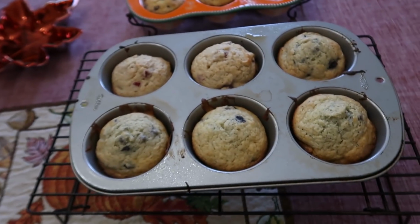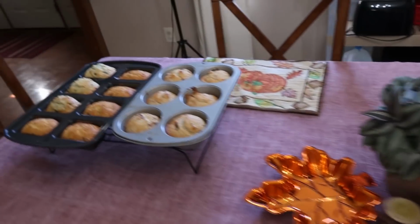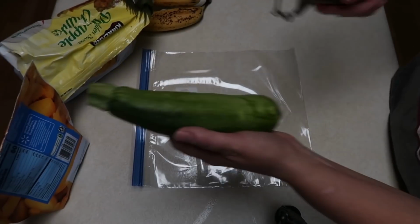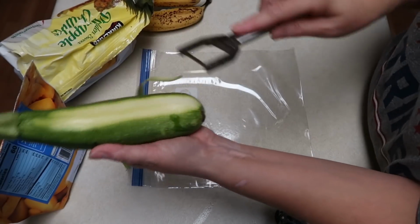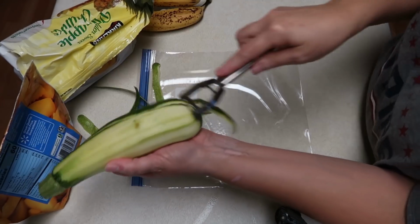And here they are, right out of the oven. And then to go with these, one day I'm going to do scrambled eggs and the other day I'm going to do a smoothie. So here is meal prepping the smoothie. This is a secret that I learned from watching Pick Up Limes.